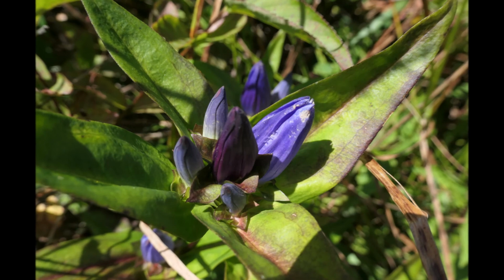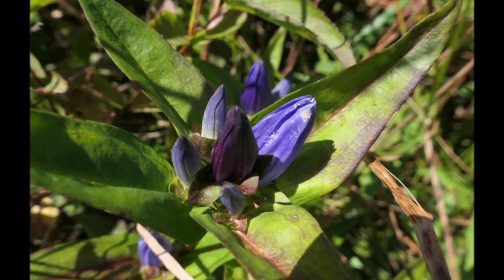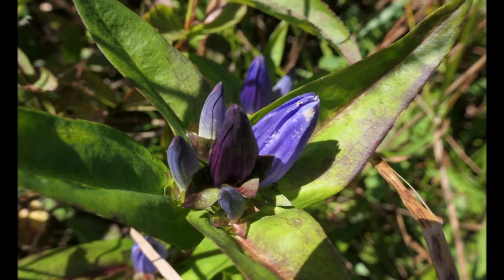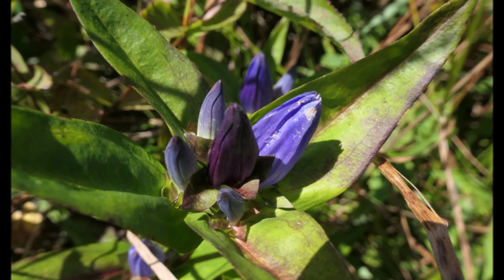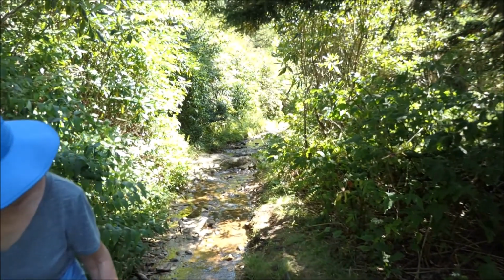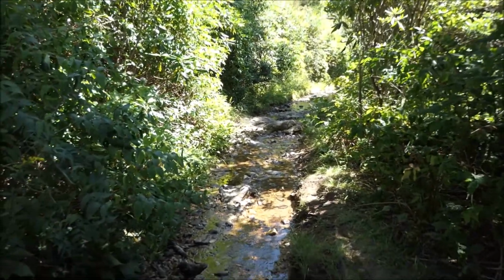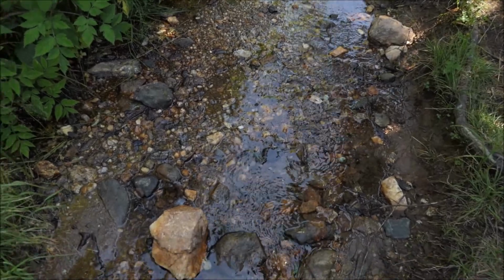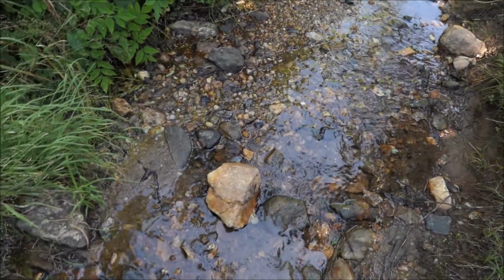After the falls, we headed back up the creek and continued the loop back to the trailhead and saw these beautiful balsam mountain gentians. This is probably the wettest trail I've ever seen. There's water in the trail at least half the time. Creeks, actually. And we said it should be called a creek instead of a trail.